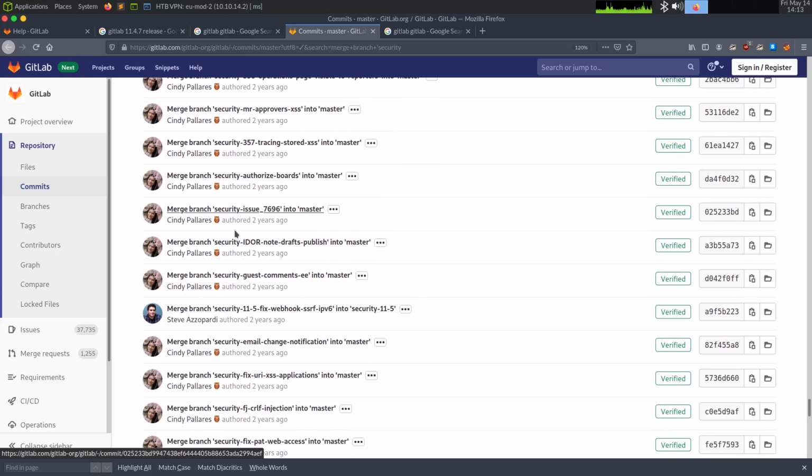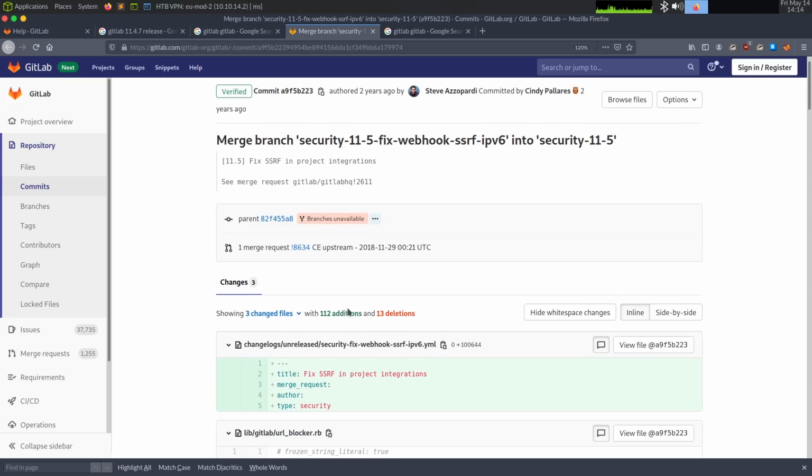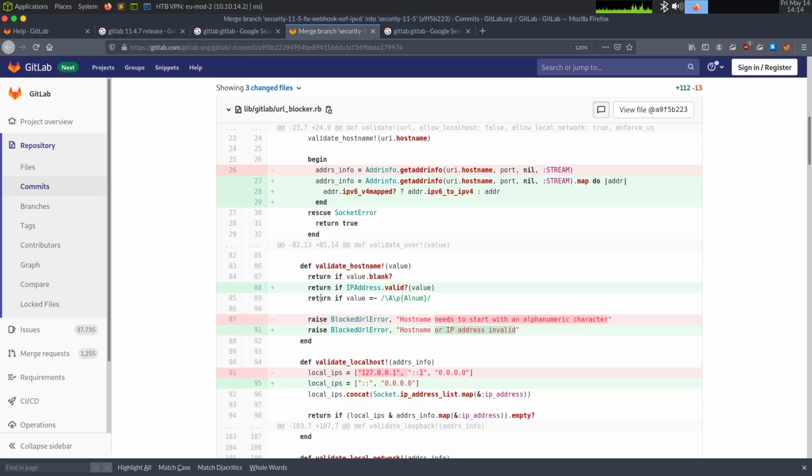The one that really sticks out is this one to me. And that's because server-side request forgeries are like amazing. A lot of people kind of just find them, report them, and get it fixed because SSRF in itself is a bug. However, there are a lot of exploit chains with this that can make it a lot more dangerous. So this one saying merge branch security 11.5, fix webhook SSRF IPv6 into security. This is interesting because if we know how to do the SSRF, we can potentially find an exploit chain to take this to the next level.